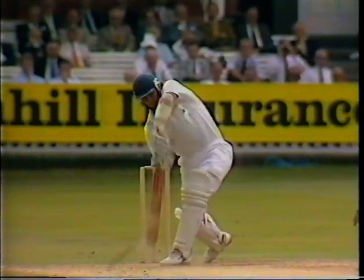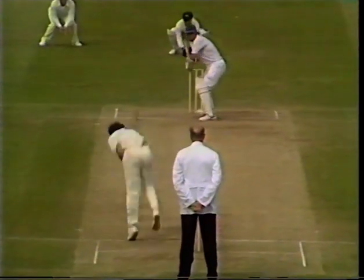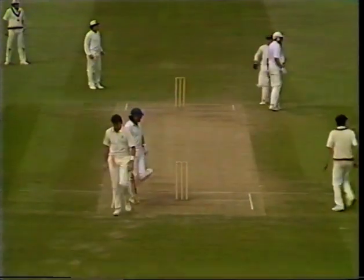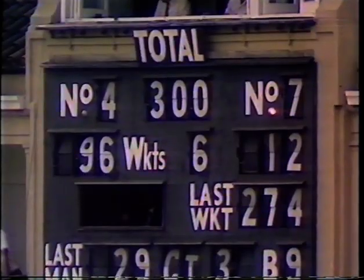Oh, beautiful shot. 95. Very nearly one of the best shots of the day. Front foot right down there. Beautifully played. One more, that's 96 to Robin Smith. And the applause right around the ground for England's total of 300.